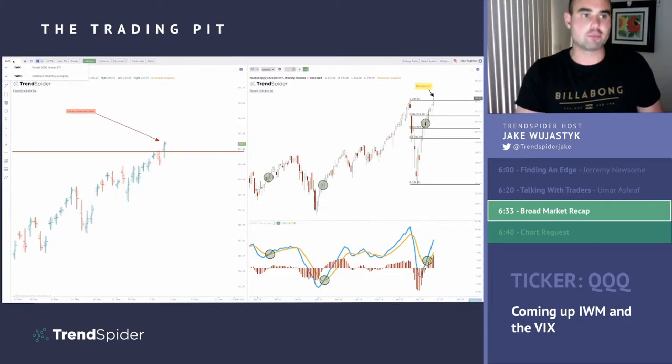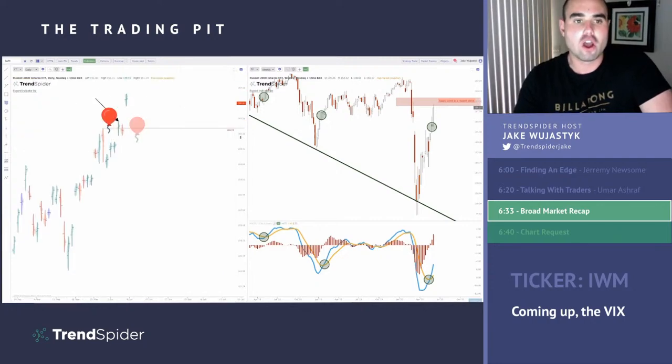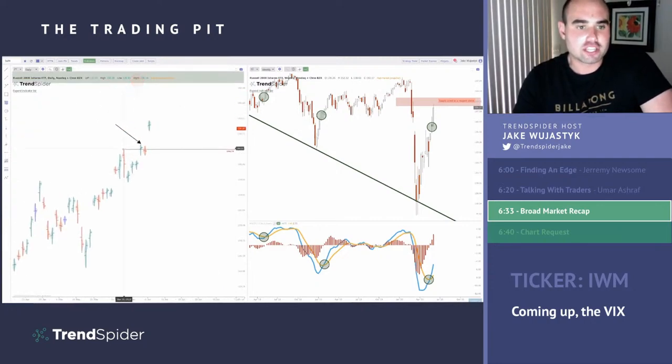Going into IWM, this is one that's really interesting, especially with that balloon breakout on Wednesday. You could see from this previous high, there was a lot of volume above the resistance. The next day, you didn't necessarily have the best raindrop, but you didn't have a lot of volume at the low end. You just had volume accumulating here.